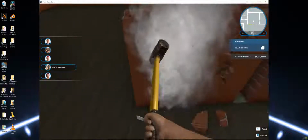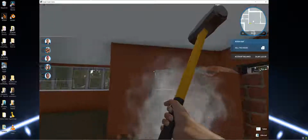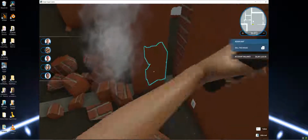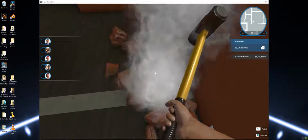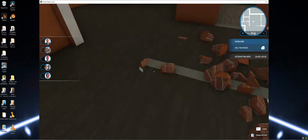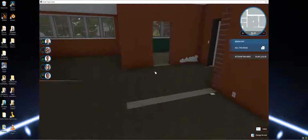It used to be a little more efficient. I think they've changed it in the game. It used to be that if you went across and hit all the top ones, you could hit once at the bottom and it would knock the entire bottom part out, and now it takes longer than that. I don't know why. So I think they've changed it a little bit.